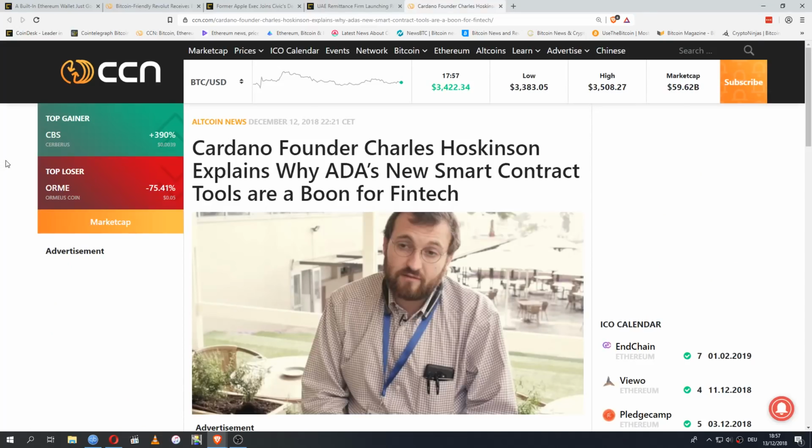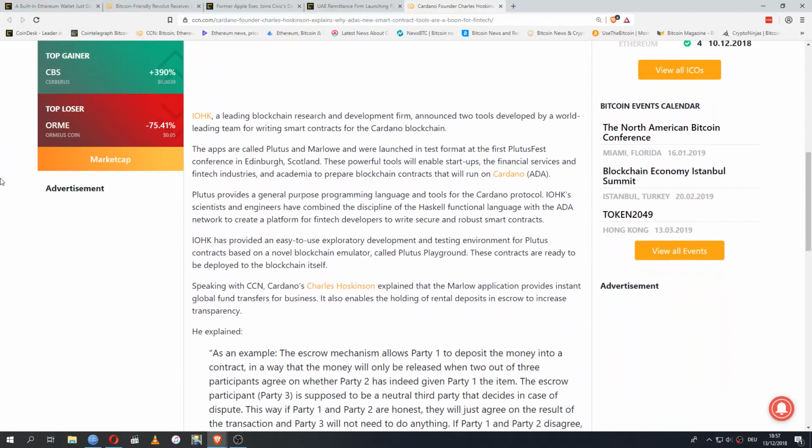And last but not least, let's talk about Cardano for a bit. Charles Hoskinson recently gave an interview, and we have some excerpts here. IOHK, a leading blockchain research and development firm, announced 2 tools developed by a world-leading team for writing smart contracts for the Cardano blockchain. The apps are called Plutus and Marlowe and were launched in test format at the first Plutus Fest conference in Edinburgh, Scotland.